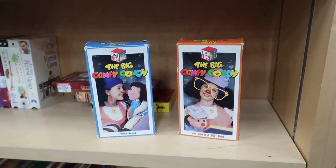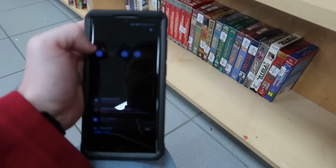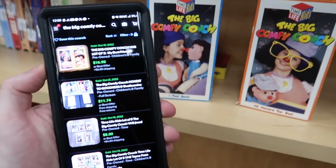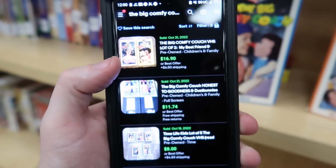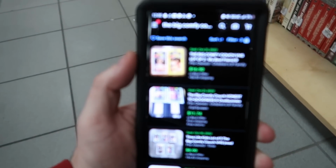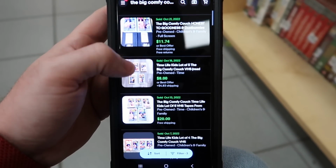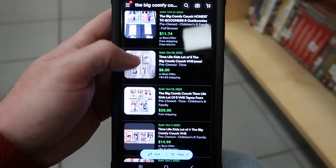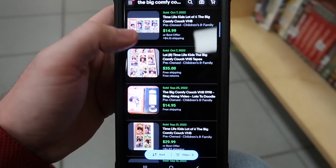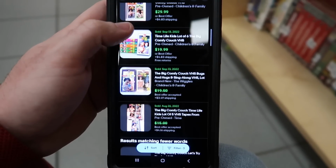So I couldn't find it on Amazon, but I decided to do a little bit of research over on eBay. Let me turn up my brightness. All right, I did a little bit of research on eBay, and here's a lot of 2 with this one included that sold for $16.90. There we go, $16.90. Another lot of 2 went for $11. That person sold a lot of 5 for only $8. Not sure why. A lot of 4 for $15. A lot of 8 for $35. There's just a single one for $15.